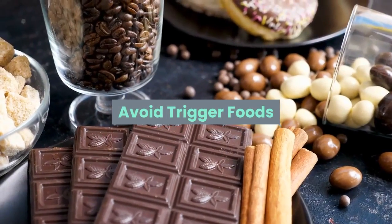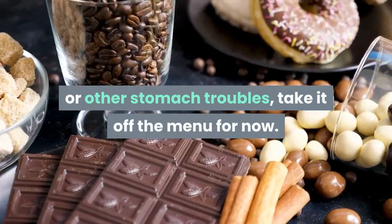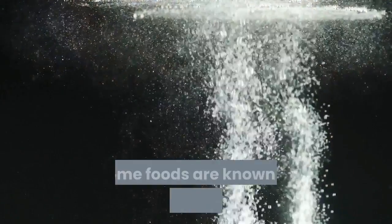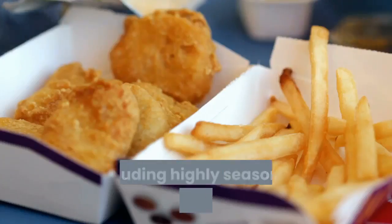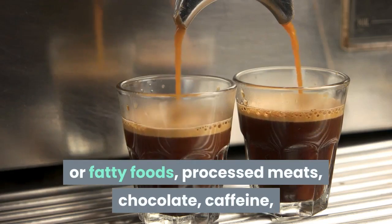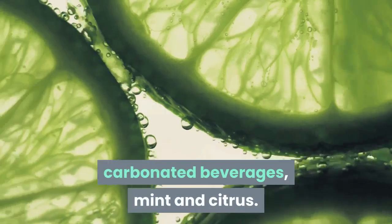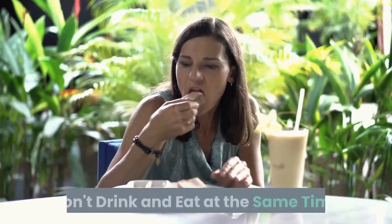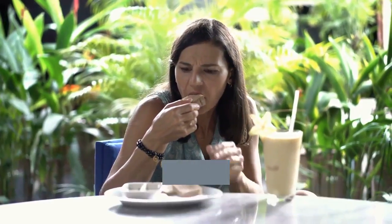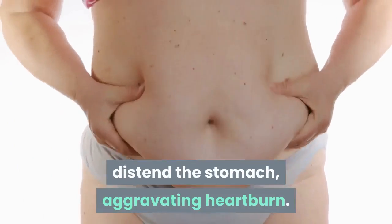Avoid trigger foods. If a food brings on the burn or other stomach troubles, take it off the menu for now. Some foods are known to trigger heartburn, including highly seasoned or spicy food, fried or fatty foods, processed meats, chocolate, caffeine, carbonated beverages, mint and citrus. Don't drink and eat at the same time. Too much fluid mixed with too much food will distend the stomach, aggravating heartburn.